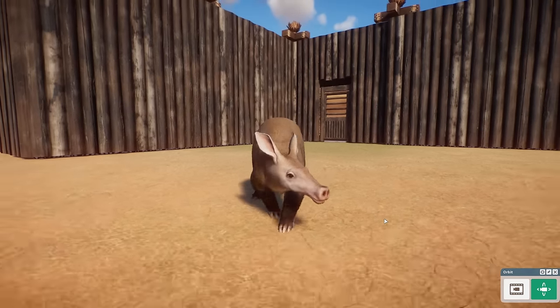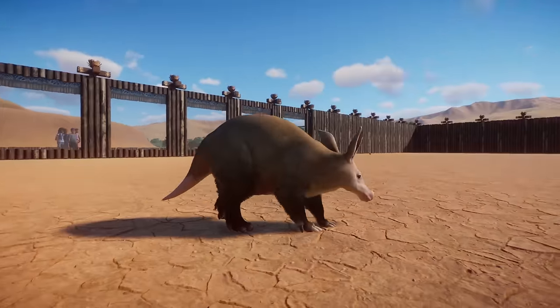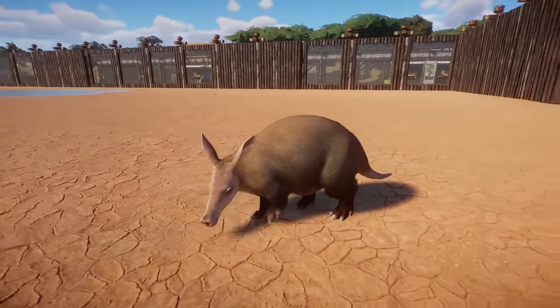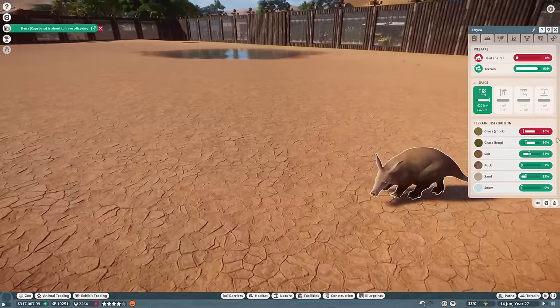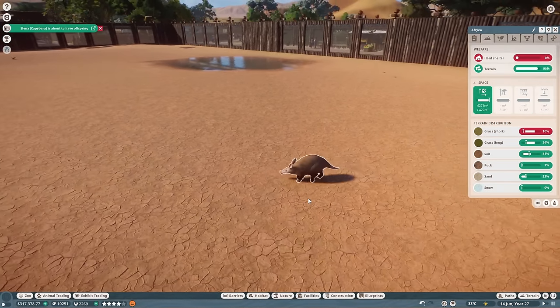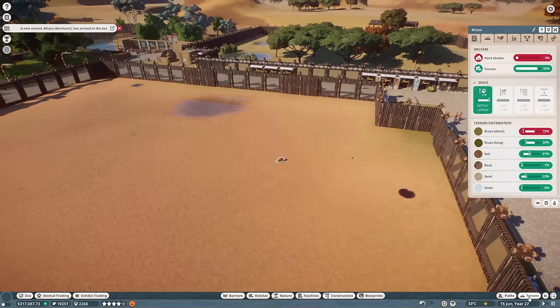Let's have the camera follow them. Look at them. Oh, they're adorable. What do they think of this habitat? Oh, they want a bit of short grass. That's fine. We can meet the balance for this. We just need to be careful about how we do it.